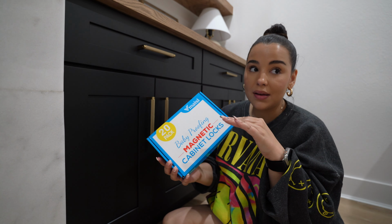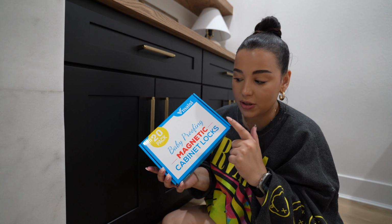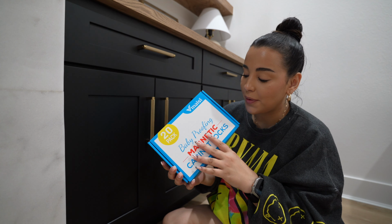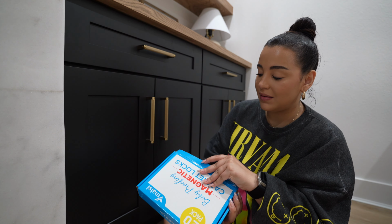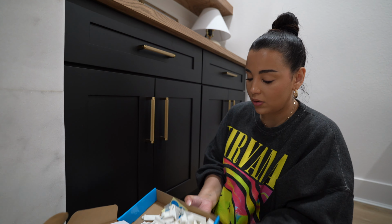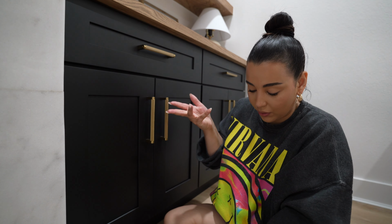I actually ordered 40 locks because I'm doing the kitchen, and I'm also doing my master bathroom, because I'm telling you, my kid is all over the place. But they're super simple and easy to use. I'm just gonna pop it open and then show you guys how it's done. The instructions are also really, really easy.